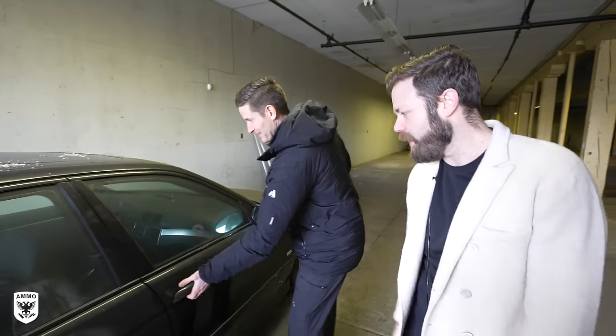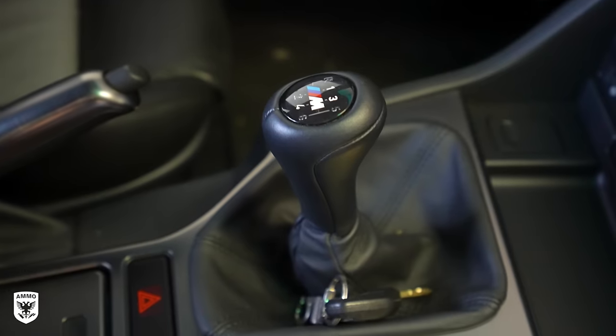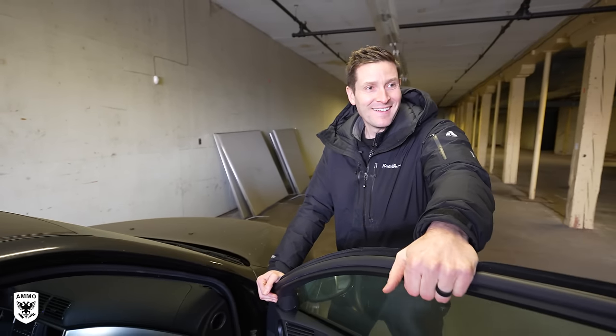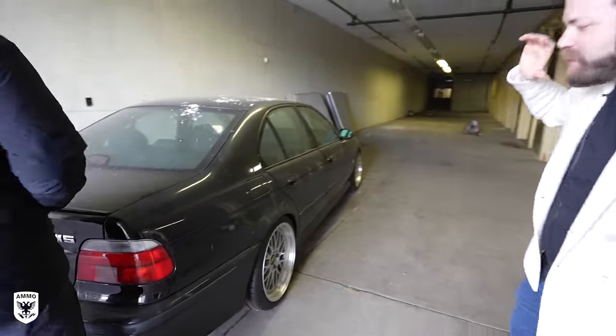Can you just do me a favor, open the door? I mean, first off, let's take a moment. You've worked on these cars. You knew these cars when they were new. Smell it. Do you smell it? Have you ever smelled an E39 M5 when it was new? That's it. That's the smell. BBS LMs, when they came out, these were it.